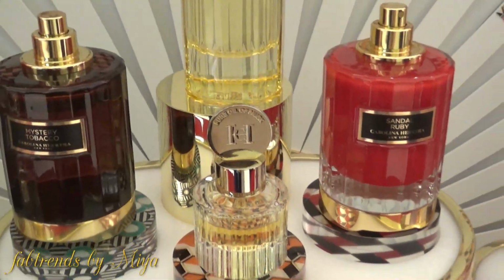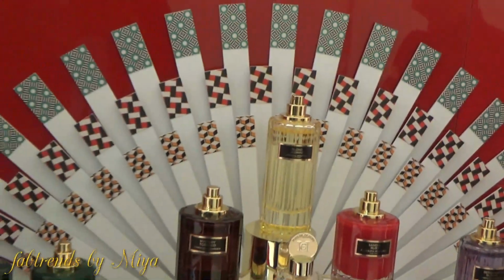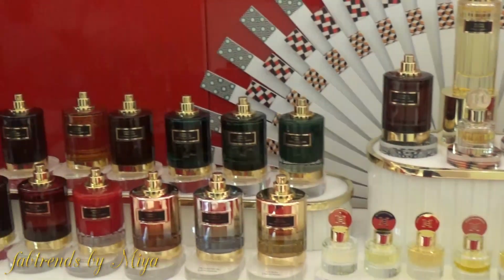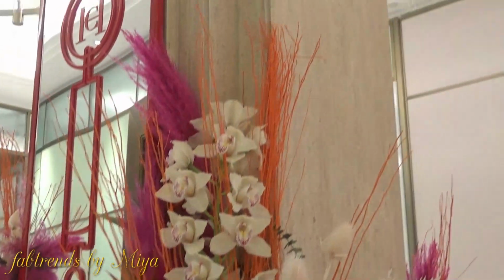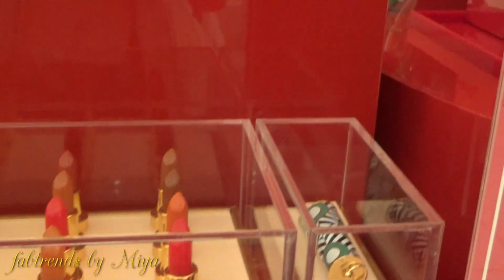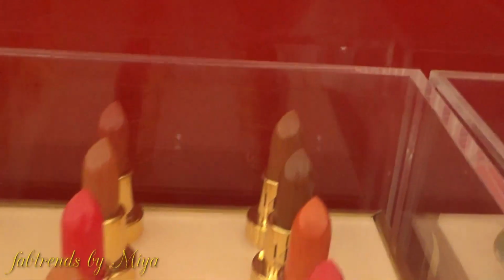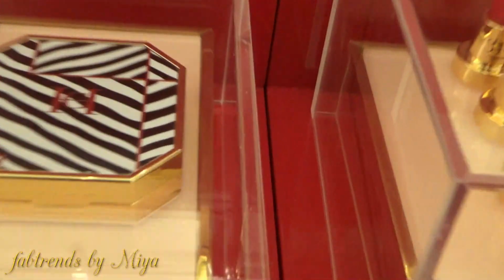They're gorgeous looking. And also the oils, they will intensify your fragrance as well. So you can use an oil with the toilette or the parfum. It's all about what you like in terms of scent. Lovely shades too. Yeah, it's gorgeous.